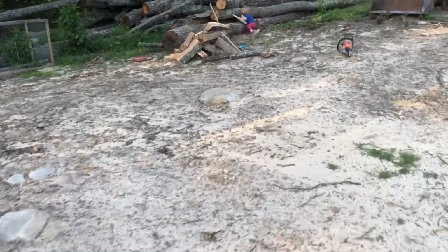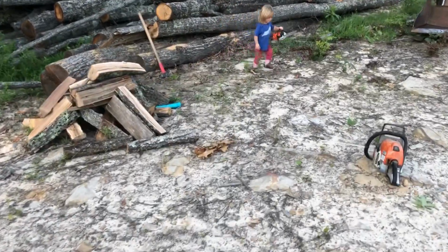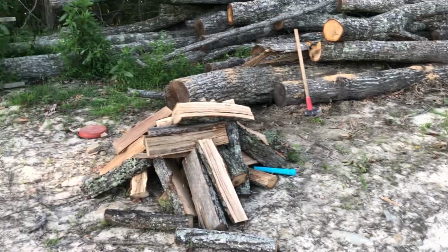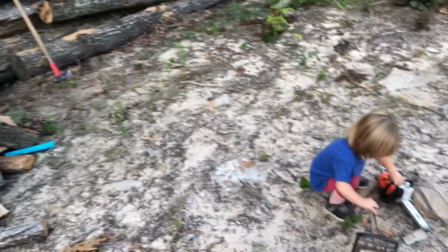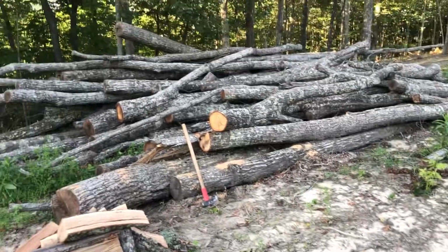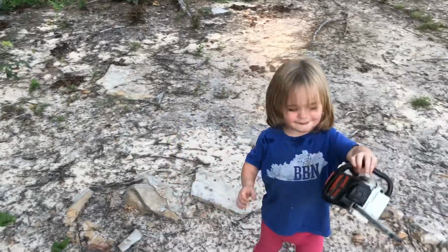It's kind of got cooler than it has been. But low humidity, not too bad. But he's working on a little bit of firewood. Josie's got her chainsaw. We're just gonna saw right here in this log pile and try to get a little bit of wood done.